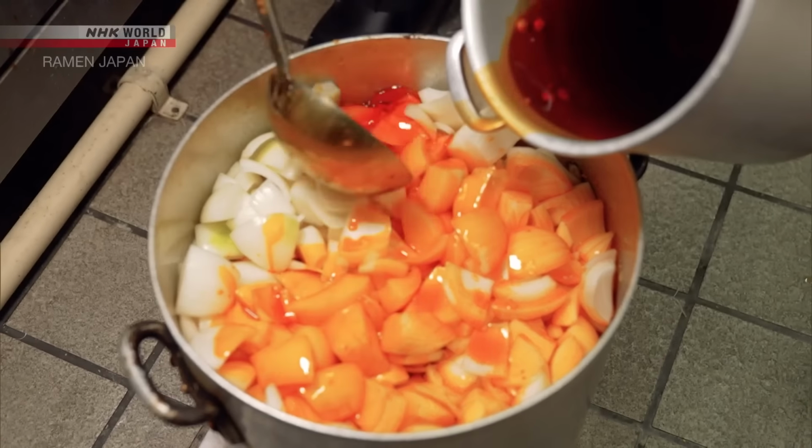Microorganisms living on the wooden surfaces impart a distinctive flavor.